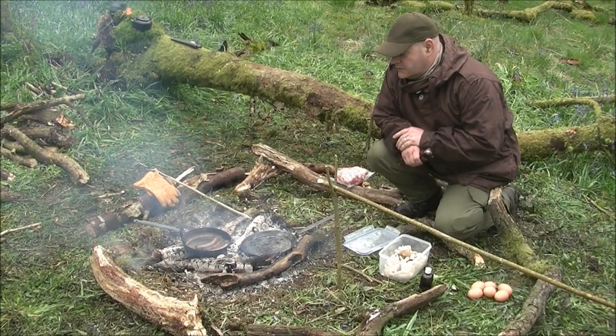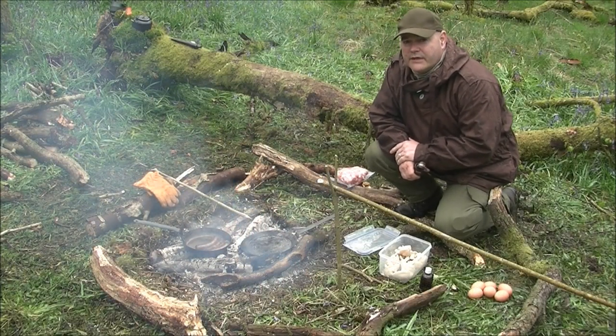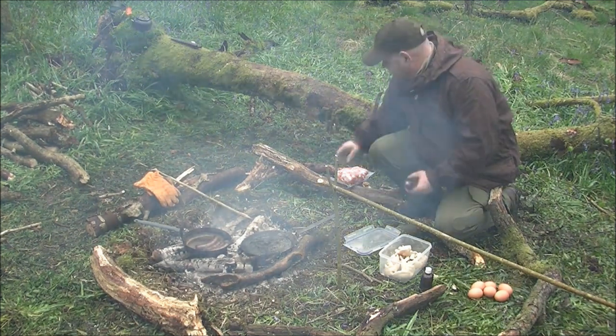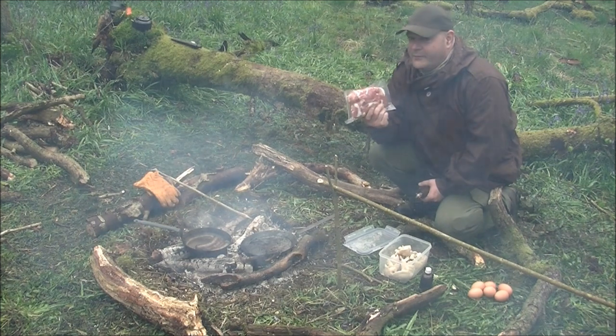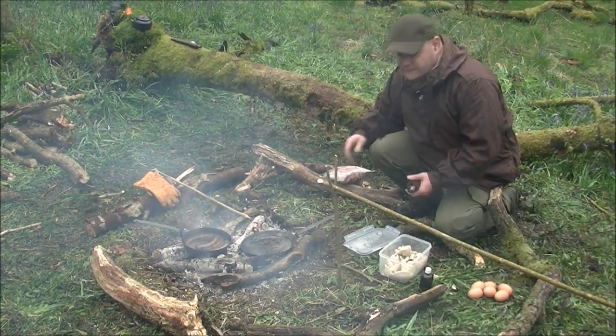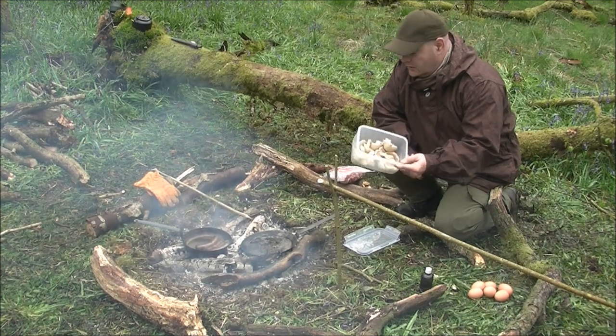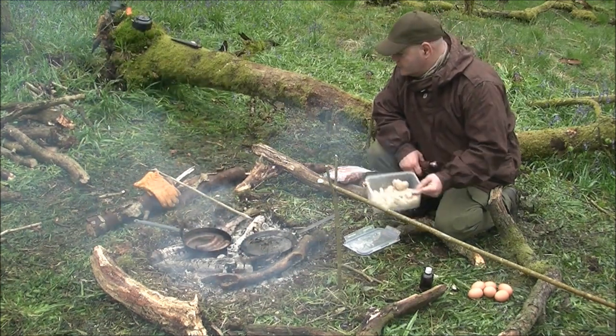Morning folks. Well, it's morning number two of the weekend camp, and it's time for breakfast. We've got, as normal, a little bit of bacon, and we've also foraged some St. George's Day mushrooms yesterday. So I'm going to chop these up, throw them in the pan, along with some sausage and bacon.